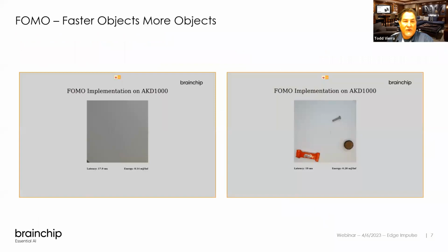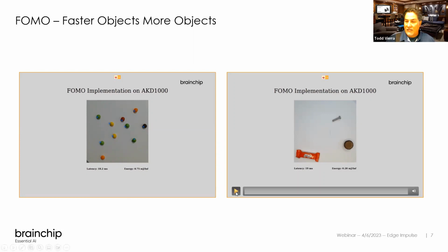So here I have a couple of demonstrations with FOMO, our faster objects, more objects. When I hit play here, we have a turntable that's running, and I have an object detection model that is tracking Skittles as they come in. You see how these Skittles are going around the turntable, and it's identifying those. As I throw more Skittles in, it's determining what and where those Skittles are, and tracking them with those blue dots. It doesn't matter if I have 2, 20, however many objects, it's tracking them real-time live at 0.75 millijoules per inference.